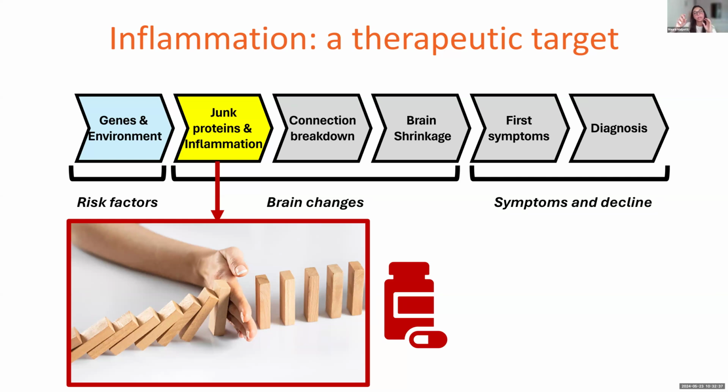It's very important to look at both of them because the brain has its own immune system. Of course, the brain immune system interacts with the body immune system, and it is all in constant bidirectional chit-chatting.